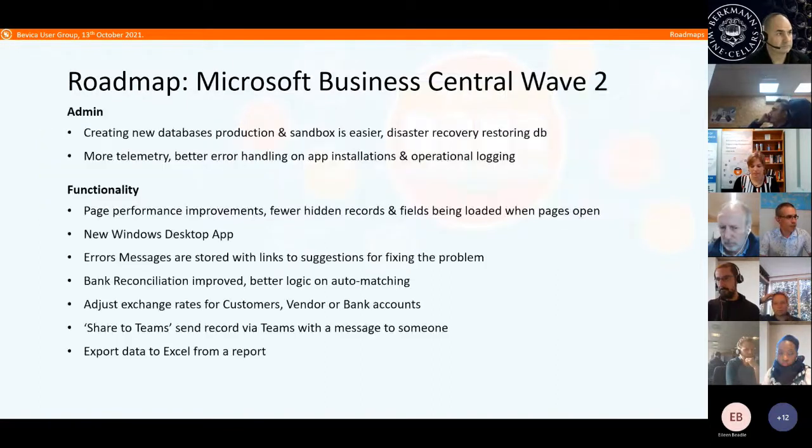In terms of what's new in Wave 2, Nicola, our support manager, did a presentation internally earlier this week, and it went on to about 90 slides. So there's lots and lots of things, lots of little things. I've pulled out here the primary ones that people might be interested in.